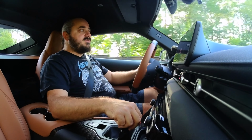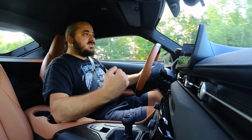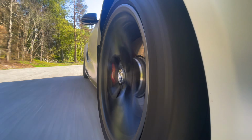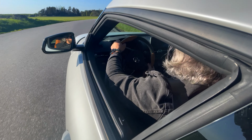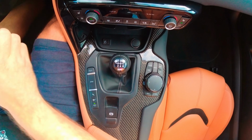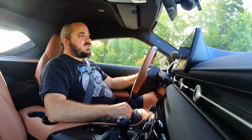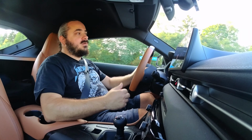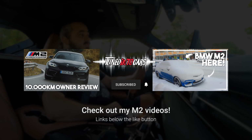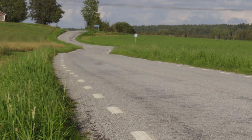Now let's get to the point of today's video, which is why this 2023 Supra is like an F87 M2 but better. And there's a couple of reasons why I think that. First one, you've probably guessed it, is the manual transmission. And yes, I am aware that the previous generation M2 came with a manual. My blue car actually had a manual, but this transmission in the Supra is so much better.